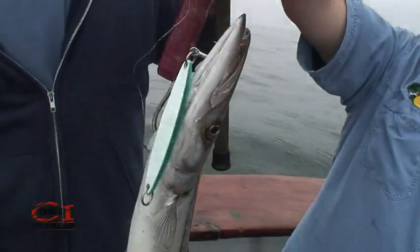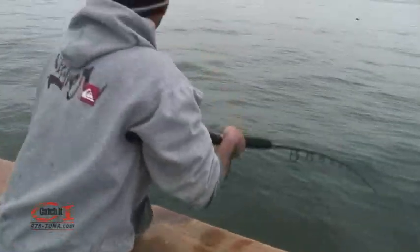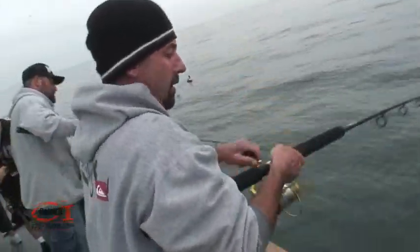Attaboy. Another one on the Freelance Bass Pro Shops Charter. Eating the iron. Tastes good. Oh, what a beautiful fish. And these barracuda are fine eating fish, you know. At some point in time, they lost their reputation for being good eating. A lot of anglers don't even take them home. Crazy. Nothing makes a better fish taco.